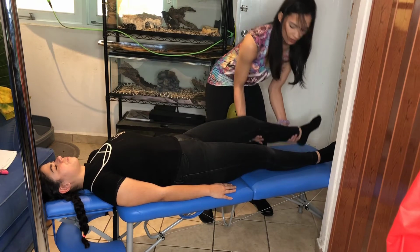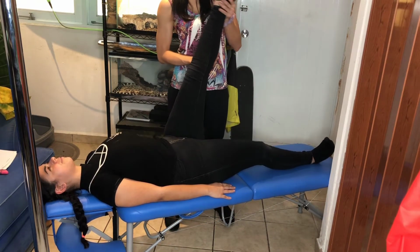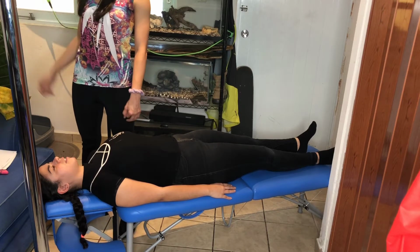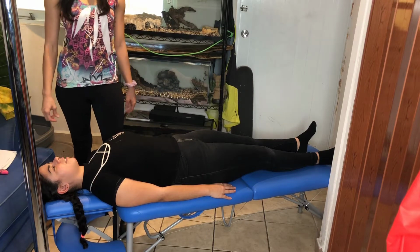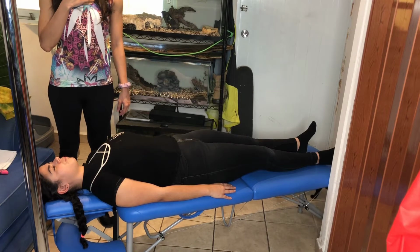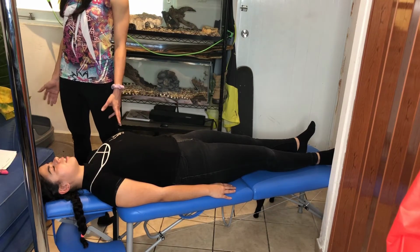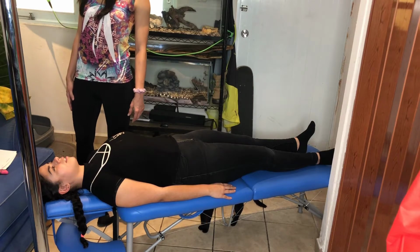I'm gonna do this. This would be the Kernig sign. Perfect. The positive would be inability to fully extend the leg and/or pain, usually in the neck region, indicating meningitis or meningeal irritation. So for this Brudzinski sign, I'm going to have you place your chin to your chest, laying down. Okay, perfect, thank you. Positive would be involuntary knee flexion, indicates meningeal irritation or nerve root lesion.